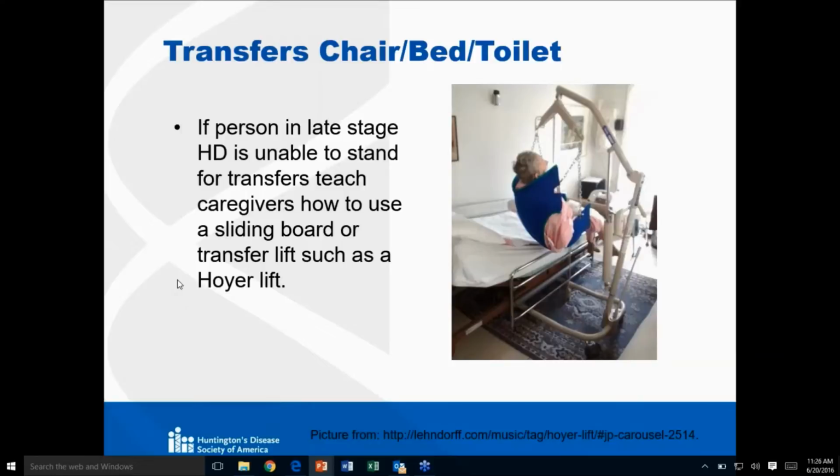At some stage, the person with late-stage Huntington's won't be able to stand for transfers. And so then you have to go to alternative techniques, which could be a sliding board or more likely using a transfer lift, such as a Hoyer lift. Here's a picture. The first choice in terms of transfers is always going to be your standing pivot transfer, as long as they can stand. And when they are not able to stand, then I would say go to the Hoyer lift and try that next.